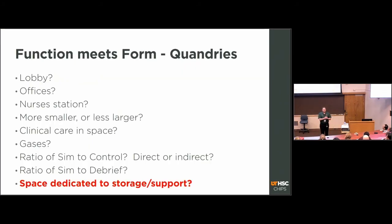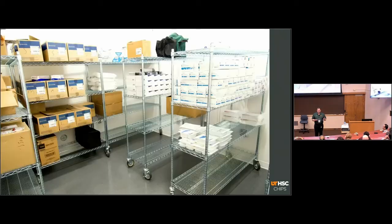And then I mentioned this early, space dedicated to storage. I go to a lot of sim centers, do a lot of accreditation site visits. They almost always say, if I could do anything different, I would do more space. I would do more storage. More storage, more storage, more storage. So even though it's only 15% of our space, we have storage.